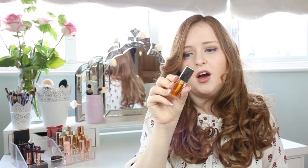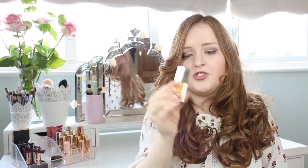So I got it in December, and I've been using it a lot recently, and I just think it's a great thing to have if you're just having a bit of a lip liner, but then you also want to add something to make it look more like a gloss.